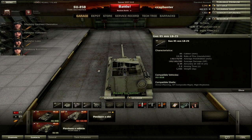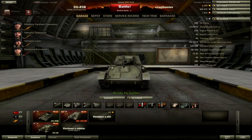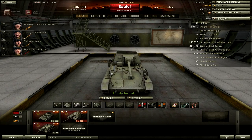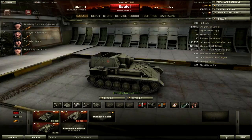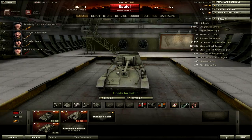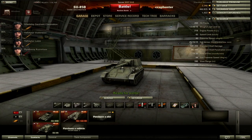Its main weakness is its armor, and it's quite a big target when you spot it. So, a good recommendation for this tank is to just stay hidden. Don't go into the middle of the battle. Try and find a good place to hide, but don't camp, because if you stand still long enough, someone's bound to spot you. And artillery loves killing open top vehicles, because they're scumbags.